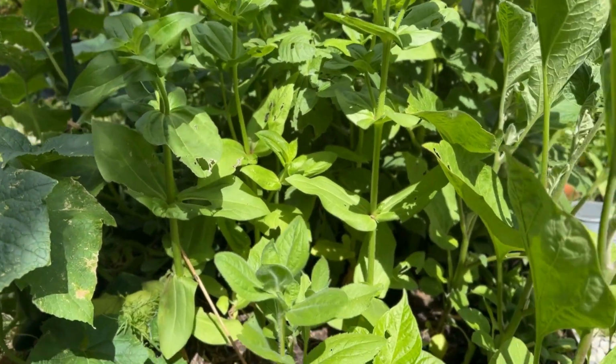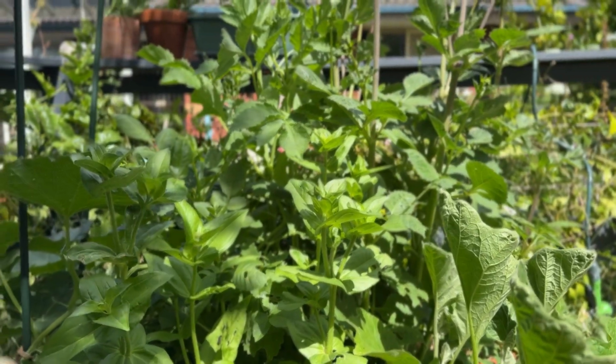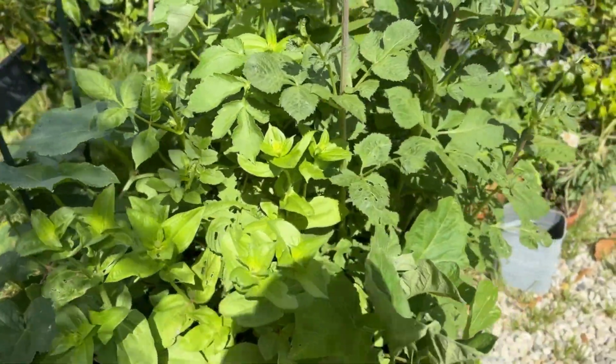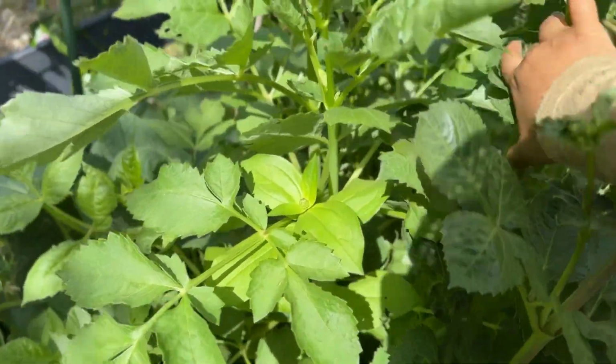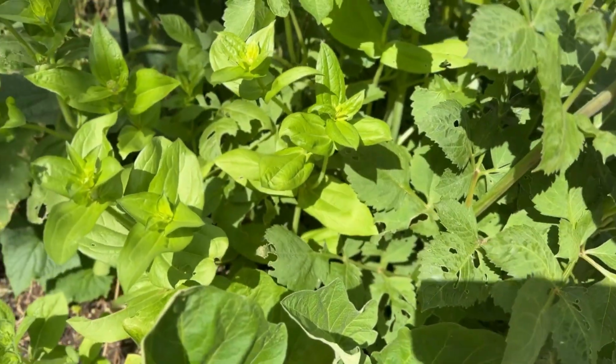I did put in a lot in this bed, but my dahlia is sort of taking over a lot of space here. So I might be able to see them if I go around here. There's some at the back here and just these ones here.